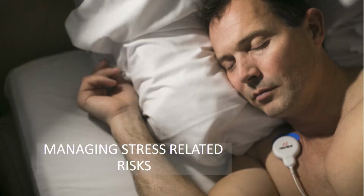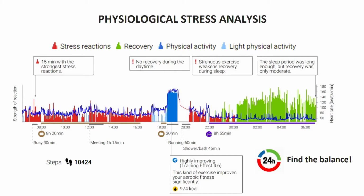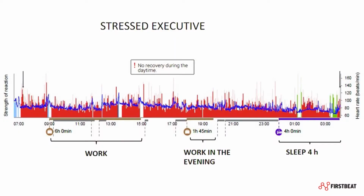And then more specifically, we will look at the stress issue, which is a very, very important issue. And in terms of stress, when we measure stress using a wearable device and data, it's about the balance between stress and recovery. So this is an example of a stressed executive, and you can see that the red is stress, and he's having stress all the time, basically, at work. And he or she is continuing work in the evening as well. And then at sleep, the stress continues. There's almost no recovery at all.